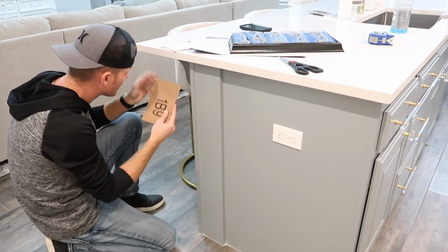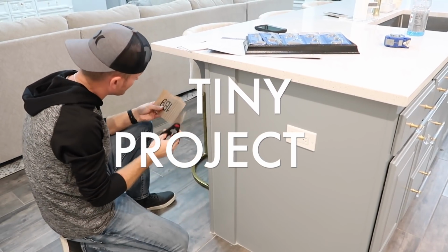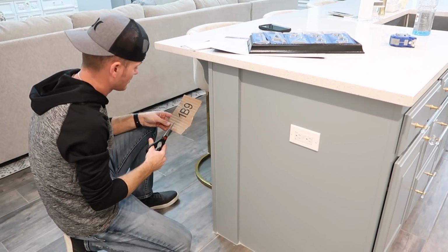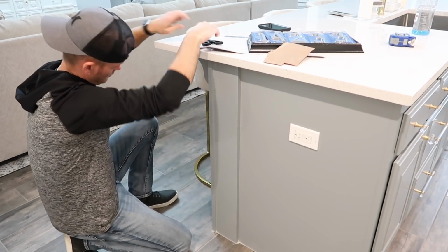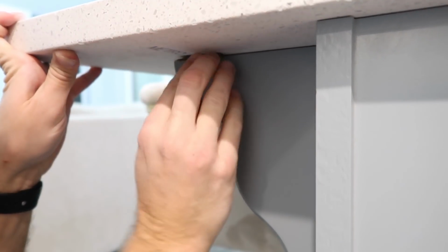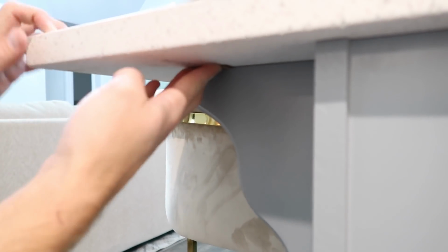While we worked on the bar stools, we had one tiny little project. My dad noticed that our countertops were just a little bit loose and we needed to fill in some gap between the island and the quartz counter. So Chase just cut a piece of cardboard and put it in there. It literally took less than 3 minutes, but it's stuff like that that's piled up on a list that just needs to be done. So that's done, marked off.